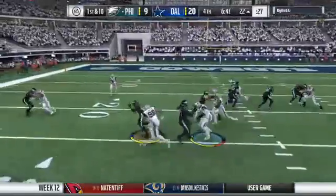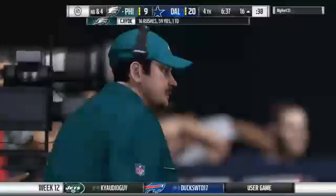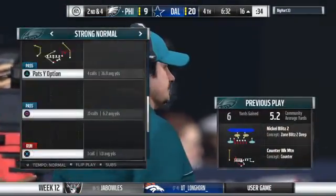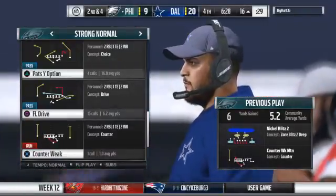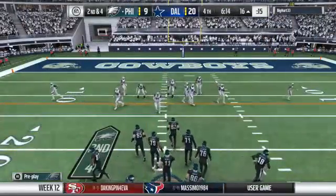Following the penalty, it's Hyde. And he's going to fight his way forward here for a modest gain. He'll get a nice chunk there on the 1st down run, and it's 2nd and 4. Frustrating for a defense, energizing for an offense. Finding a way to create that type of yardage in your running game, that'll make the guys carrying the ball very, very happy.